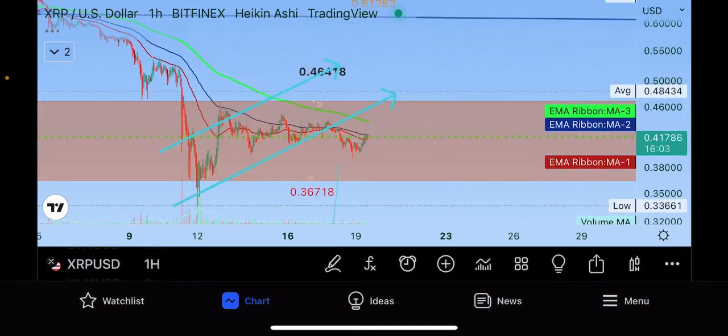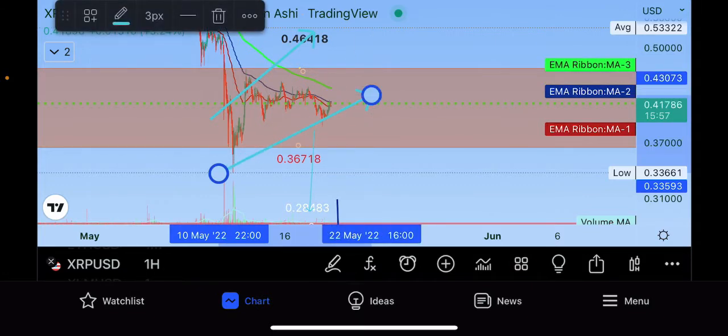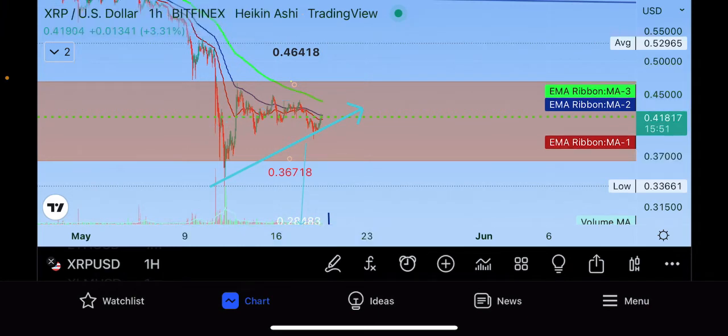XRP, you're in the same thing as kind of Bitcoin. We can move these lines over here, maybe say it's doing something like that, and then this is coming down with something like that, right? But you're in a bearish continuation pattern right now. But with the dollar retesting some lower support, it could give even XRP some room to run, right?